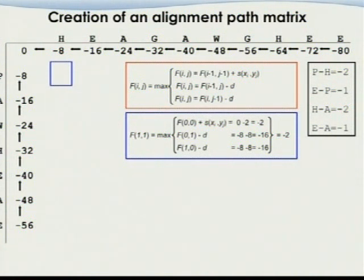Or I could come from this path, which is minus 8, and this is another gap here, which is minus 16. Or from here to here, this is minus 16. The maximum value of all these three will be minus 2. So I put minus 2 here, and I make a record that this minus 2 is derived from this particular location.